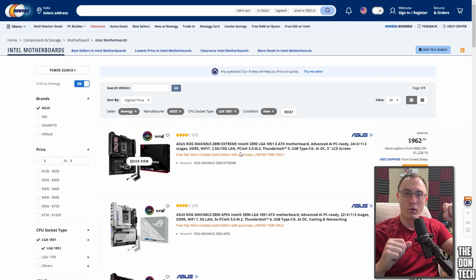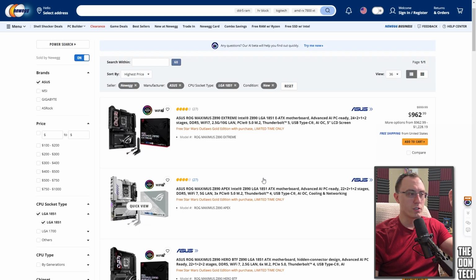I would not recommend getting a micro ITX. You just kind of shoot yourself in the foot. There's no point in it, especially if you're going to be building a small system. You don't want that because you're just going to be creating more heat and having more problems. So I like to go with just a standard ATX.